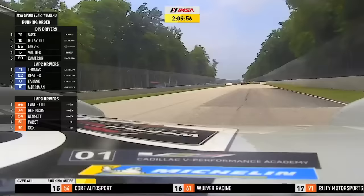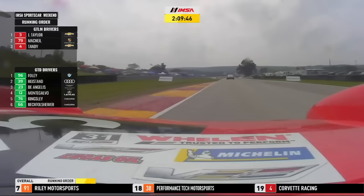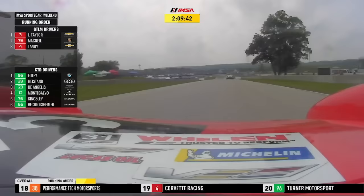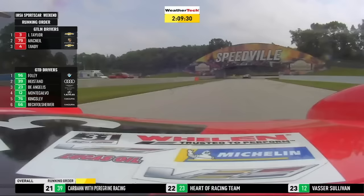In the LMP3 category, our leader stayed out. Gar Robinson came in. John Bennett came in. Augie Pabst came in, Jim Cox all into the pit lane for service. It looks like fuel and tires for all of them as well. Dame Goldberg is still in the pit lane for the Performance Tech number 38 machine. A bit more service going on with that car. Remember, it was involved in a spin earlier on and the contact with the 30 that ultimately resulted in this full course yellow. So that was the prototype pit open. Next time around, the look for the GT.